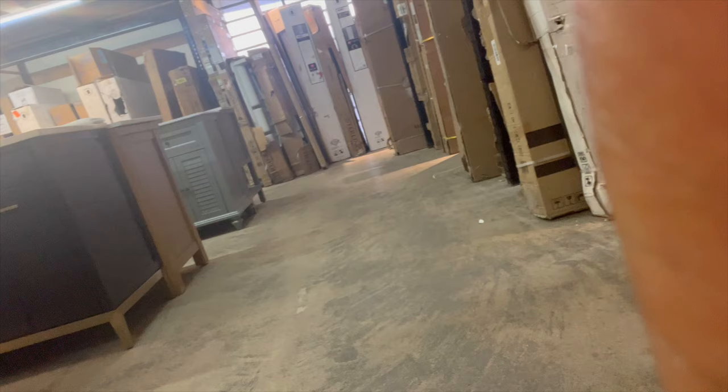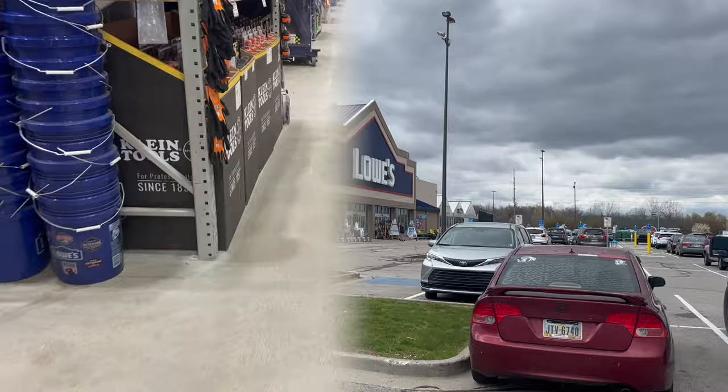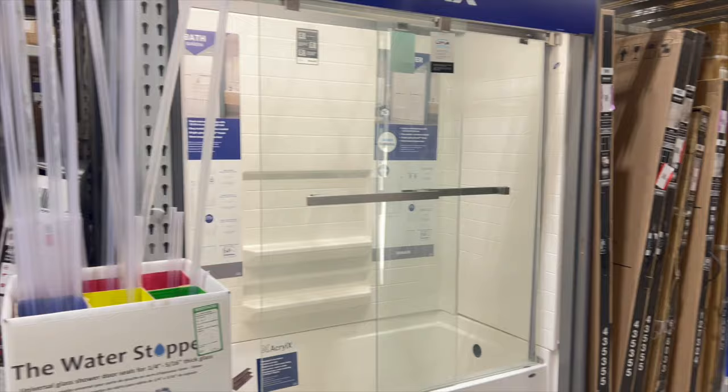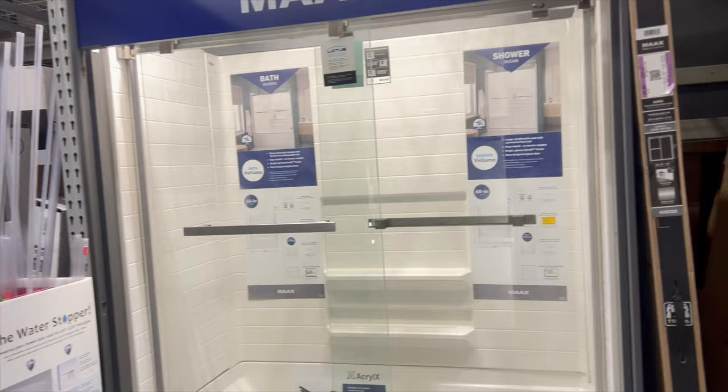All right, family, so unfortunately, I couldn't get the shower door from the liquidation store. Even though I would have saved some money, I actually didn't find all of the parts that I needed, so I ended up coming back to Lowe's to actually get the shower door from here. Okay, so we are here to find that shower door. Here we are at Lowe's. They have multiple options to pick from, but the great thing is they have everything I need. I don't even have to think about it. All I need to do is to get the right size.